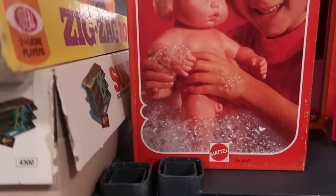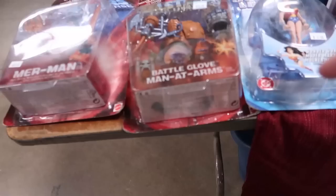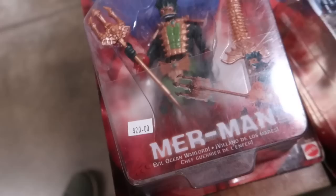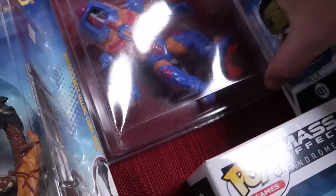So I get super nostalgic for Micro Machines. I had both of these little aircraft carriers. I need to find my old Micro Machines and do a video someday. And 2000 X Series Masters figures, carded. Battle Glove Man at Arms is one I don't see out and about too often. That's pretty sweet. And we even got a vintage Manny Faces up here.